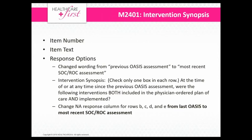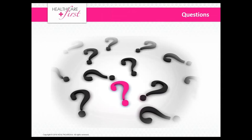And the intervention synopsis, again, previous assessment, start of care, resumption of care, where you check only one box, and the following interventions included in the physician's ordered plan of care and implemented. So it's a change in meaning and focus there. And, of course, from last OASIS to most recent start of care, resumption of care.